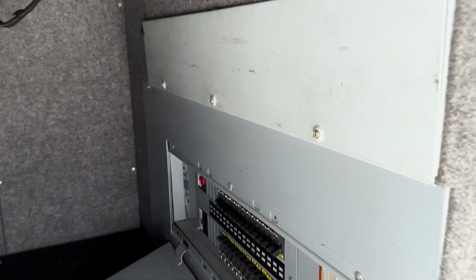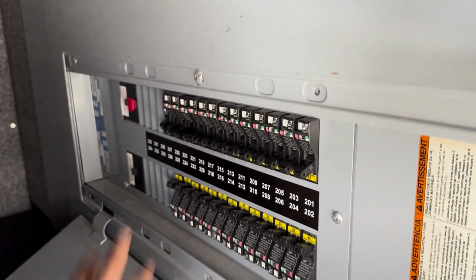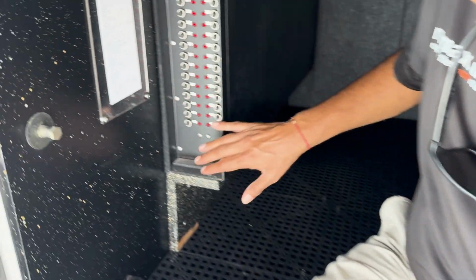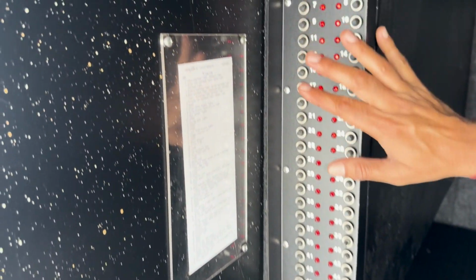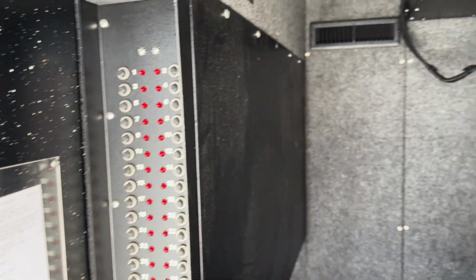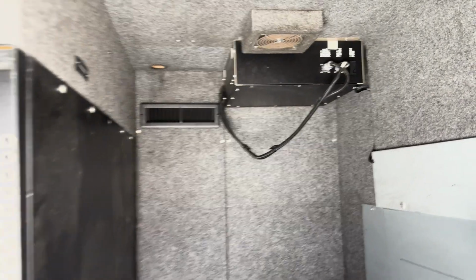You got resettable 120 volt fuses, and it's got a sticker here that tells you what's what. On this side, you got a resettable fuse. These are your DC. So AC on that side, DC's here. We got a nice little fan going on here, keeping it cool.